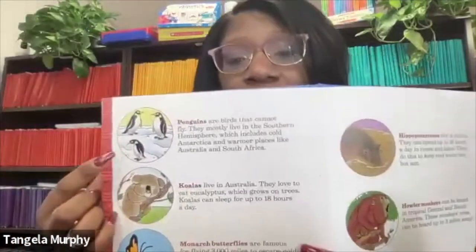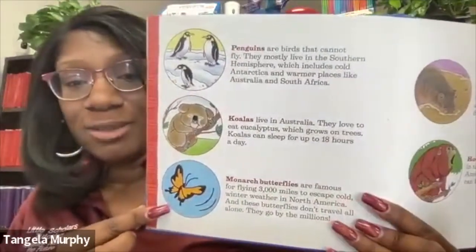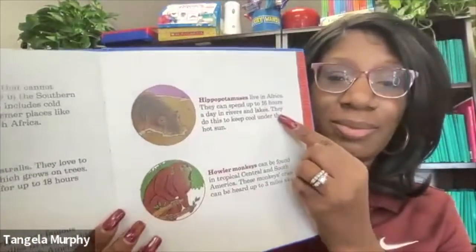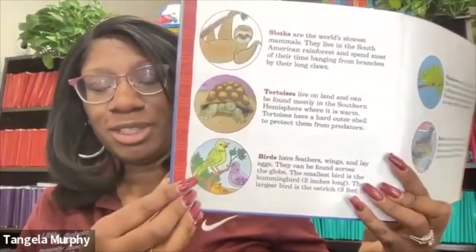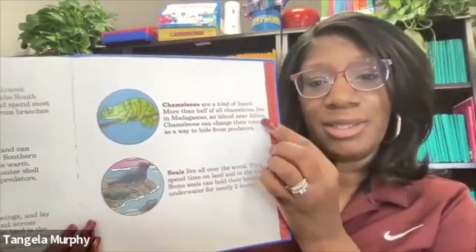Now, let's take a look at some of these animals together. Here we have penguins. And there's the koalas. And there's the butterflies. And this talks about the monarch butterfly. You can pause and read it. Over here, we have the hippo. And we have the monkeys, the howler monkeys. Over here, we have the sloths, the tortoise, and the birds. And we also visited the chameleons and the seals.